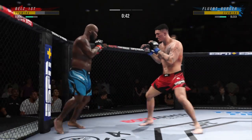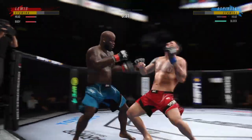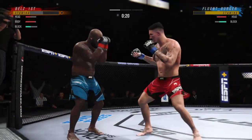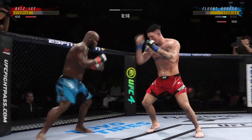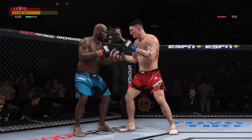Seconds to go here in round one. Starting to do some really significant damage to the body here. Another strike lands there. And he lands a punch there. Pretty good connection by him. Great connection. He's in a great flow right now. Oh, he tags him with the straight hand there. Nice job by the Black Beast. Straight right is there. Oh, a huge block there.